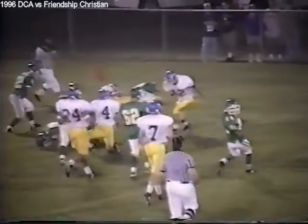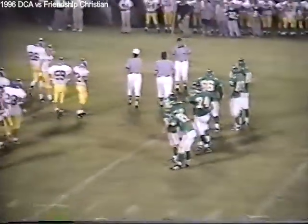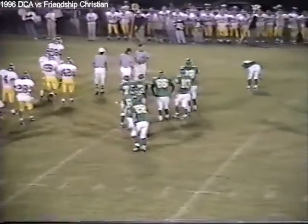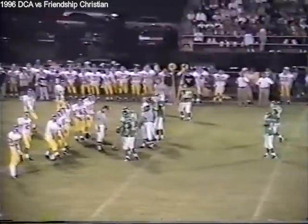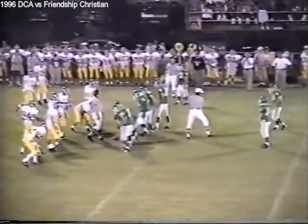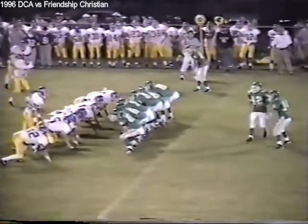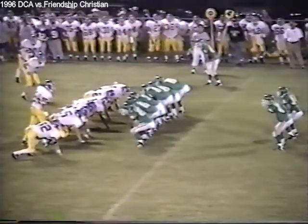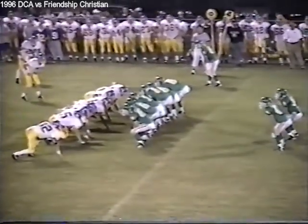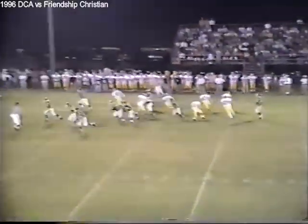Jim McCullough comes on the field to punt for the Commanders. Number 44, back deep, we see for the Wildcats, Jacob Kidd. Kidd takes the ball, heads up the left side. He's brought down there by number. Wildcats will take the penalty.